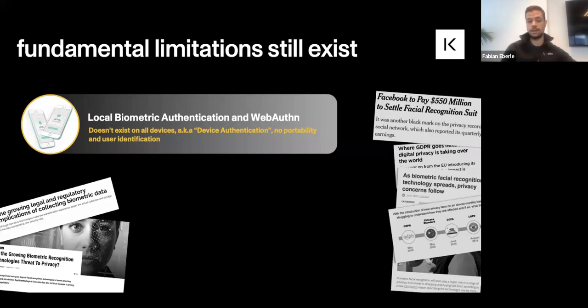In addition, the solution is linked to that one device where our biometric template is stored. So if you don't have our device at hand, we cannot use a second device and authenticate on that device without having to re-enroll our biometric fingerprint on that new device. So it doesn't offer portability and hence a link to the actual user who's using that device.